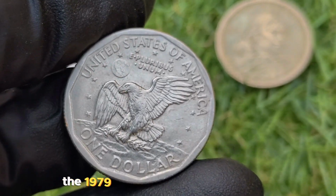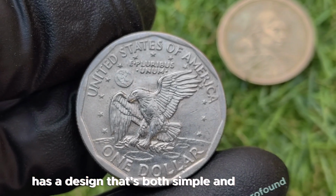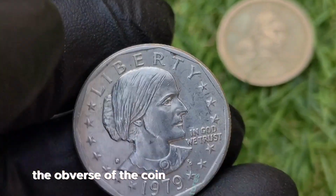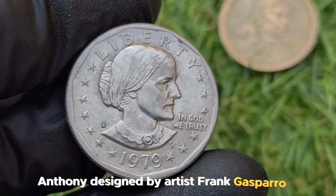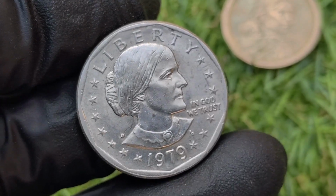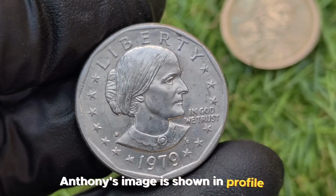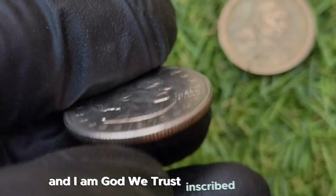The 1979 Susan B. Anthony dollar has a design that's both simple and profound. The obverse of the coin features a portrait of Susan B. Anthony, designed by artist Frank Gasparo, who was the chief engraver at the U.S. Mint at the time. Anthony's image is shown in profile, with the word Liberty arcing above her head and "In God We Trust" inscribed below.